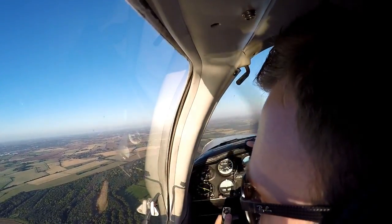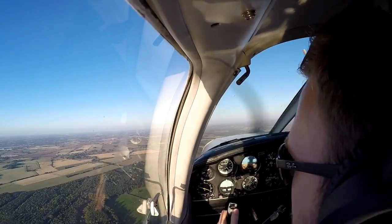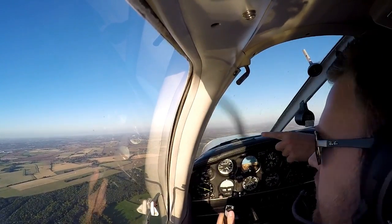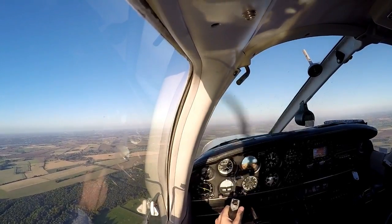There's an airfield up there, just the other side of Northampton. I will. It is, yeah, which of course is there. So I'll actually see it there. That big green area, just see the other side of it, yeah. Got a couple of hangars on it.